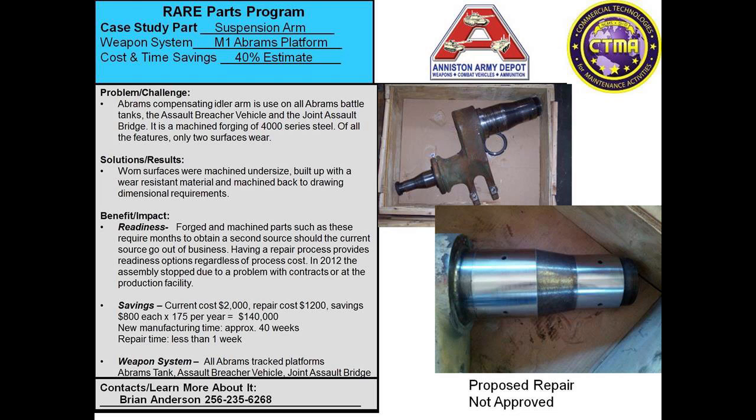If you look at a lot of these components, if you're down at the depot, there's thousands of components around. These components will have hundreds or thousands of features. Usually only a couple of features that are worn render these components scrap. So there's a lot of opportunity for repair with additive. This actual part in this image is the Abrams idler arm, which is up at the front of the hull. It's a one-piece forging. And it actually at one point in time shut the repair process down because of some problem with some of the contracts, and the supply system dried up. So logistics is important in addition to cost savings on these repairs. A lot of the vehicles within the Army are pretty old, and some of the vendors have dried up or moved on to other things.